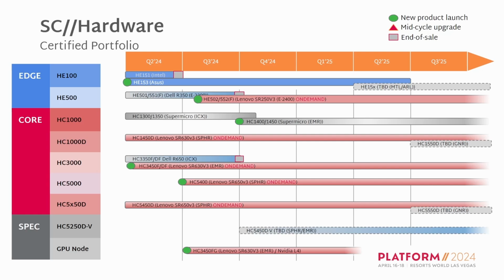And of course, all of the systems that I've mentioned so far within that core portfolio, they'll all be equipped with either the 10 gig base T or the 10 or 25 gig SFP28. And that's just going to be the standard going forward for really any platform that we have coming up.